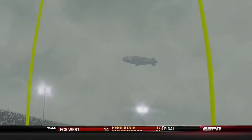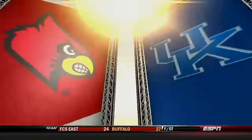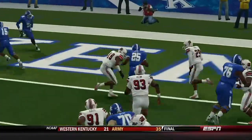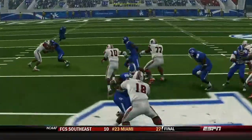We've played 30 minutes. Glad to have you with us on the EA Sports NCAA Football 14 Halftime Show presented by Nissan. Innovation that excites. David Pollack and I here in the studio to break down everything that just happened in your game. Defense has been dominant in this game. Yards very hard to come by.